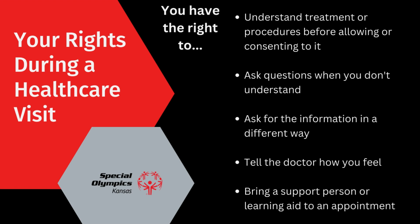So, in March, we reviewed our rights and responsibilities. Now we're going to look at them in a specific lens pertaining to healthcare. So, during a healthcare visit, you have the right to understand the treatment or procedures before allowing or consenting to it. You have the right to ask questions when you don't understand, as well as ask for the information to be presented in a different way.